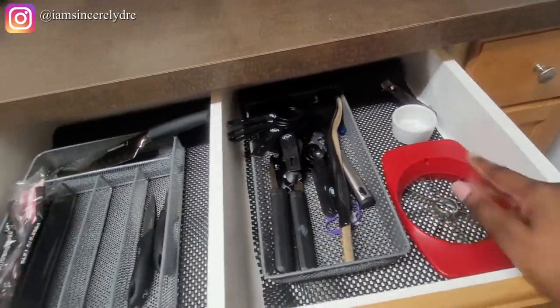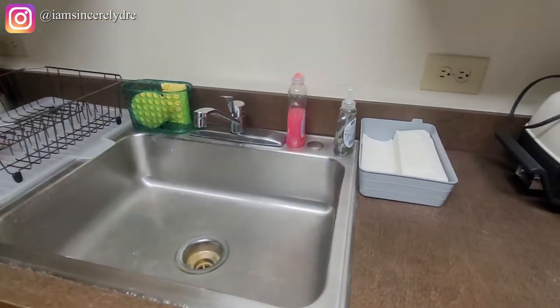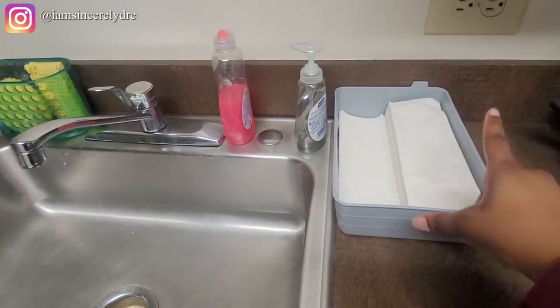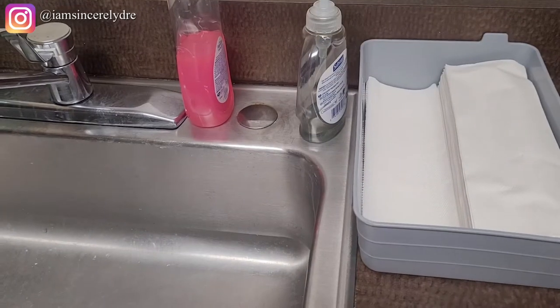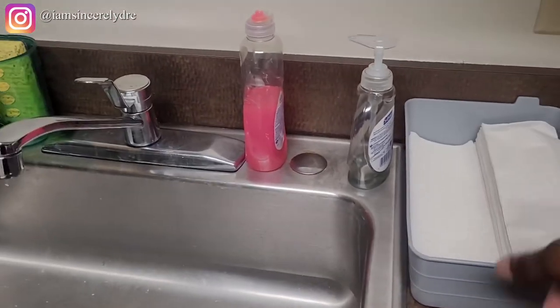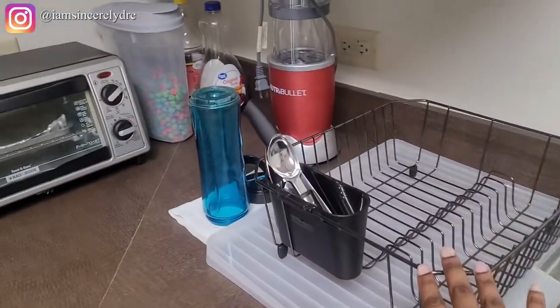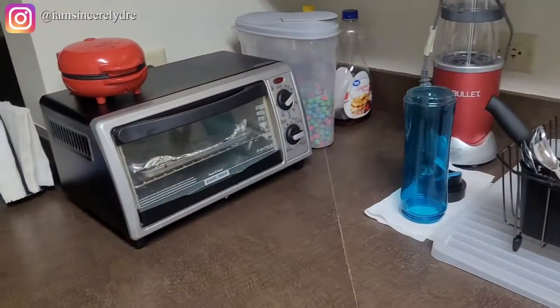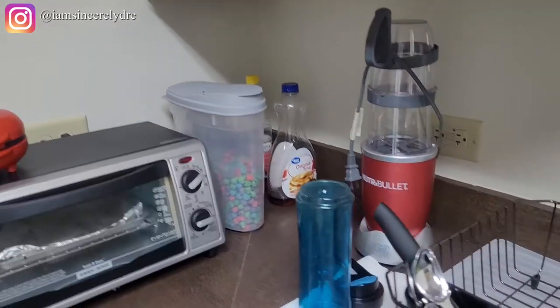Love this to cut any sort of fruit. But yum. Then we have napkins. I really like using these paper towels as compared to the regular roll paper towel just because it's easier to pick up. But y'all already knew that. That's the same thing from last year. Sink, we got a dish rack, and then toaster, mini waffle maker, blender, the whole gist, you know.